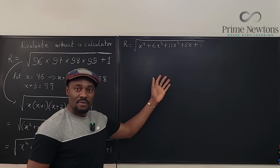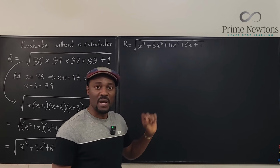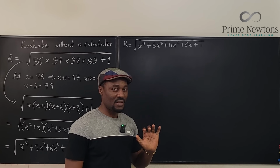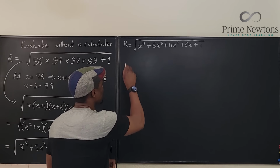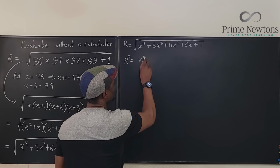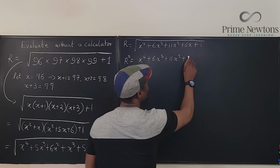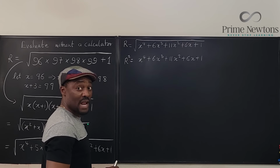What can we do here? Well, we only need to show that this is a perfect square. Because if what is under here is a perfect square, we can easily find what it is. So we're going to ignore the square root sign now, or we can just say r squared. Let's square both sides. R squared is now equal to x to the fourth plus 6x cubed plus 11x squared plus 6x plus 1. So what would I do?